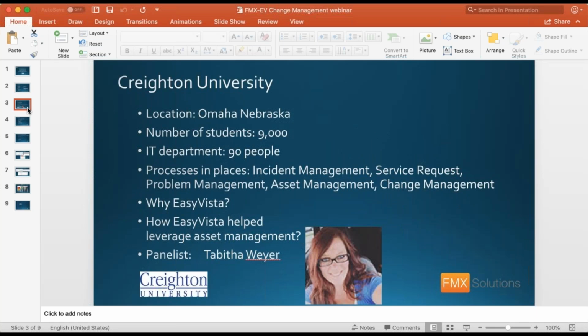Just to give you an overview, Creighton University has been a client for EasyVista for 4 or 5 years, located in Omaha, Nebraska, 9,000 students. They implemented quite a lot of processes: incident, service request, problem, change. We are going to do CMDB soon, and software asset management.